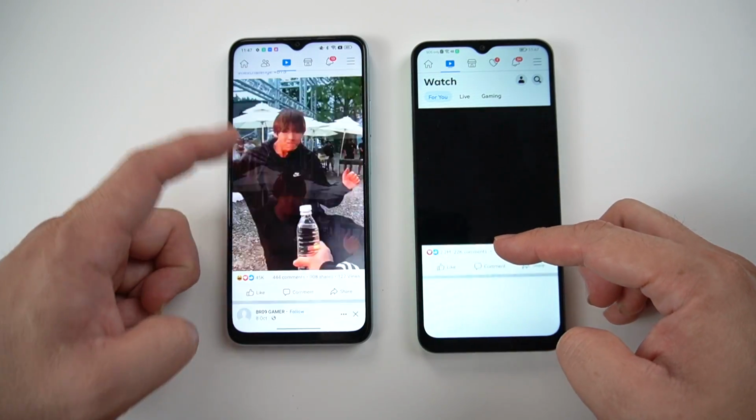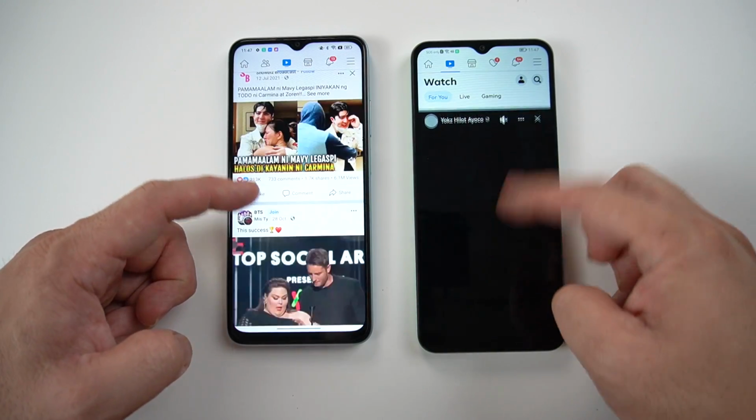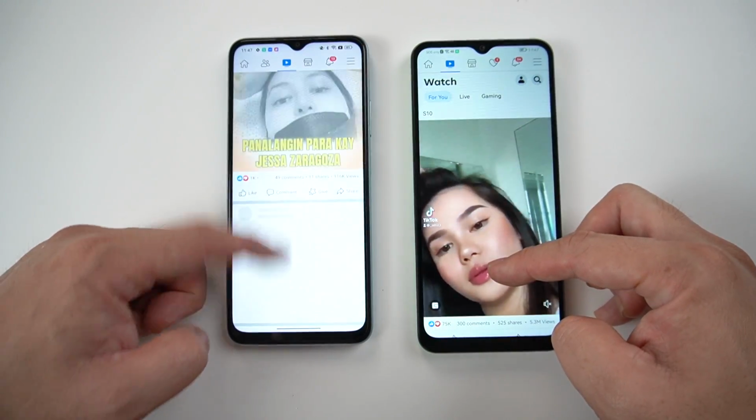Well, browsing o socials, wala naman halos pinagkaiba. Halos same lang naman sila. Wala naman masyadong nafe-feel na problem.